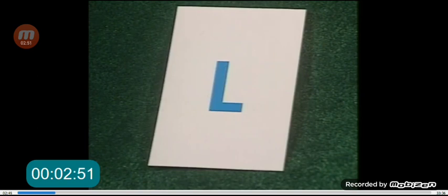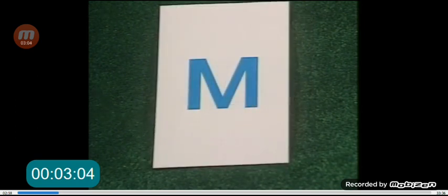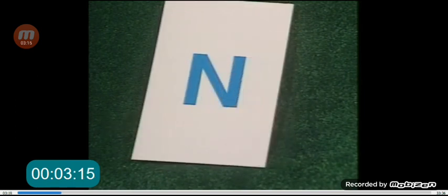This letter is lots of fun to say. It's the letter L. L. The letter L. This is a good letter too. This is M. Can you say M? Here's another nice letter. This is N. The letter N.